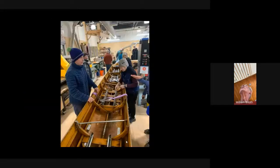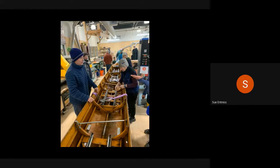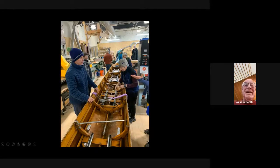And then was it the end of January, Sue? We moved it out of the barn and into the big room at the rowing center. I believe so. Yeah, it was just before they started this phase, so that they could finish building around it. Yeah, that's right. We had to get it in through a window at the new rowing center. Well, an opening at the rowing center before the window was installed. Turns out that was a bit hasty because the windows didn't arrive for two more months. But anyhow, we did get it in there.